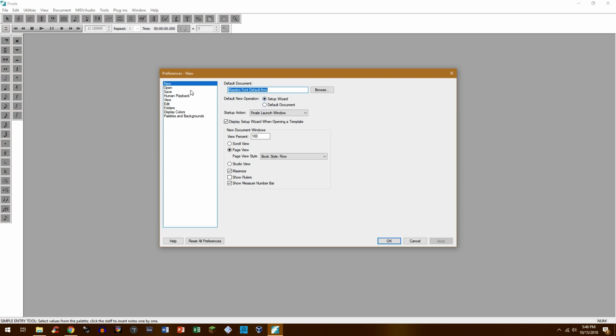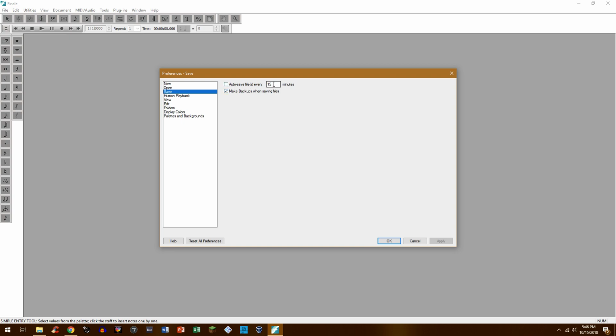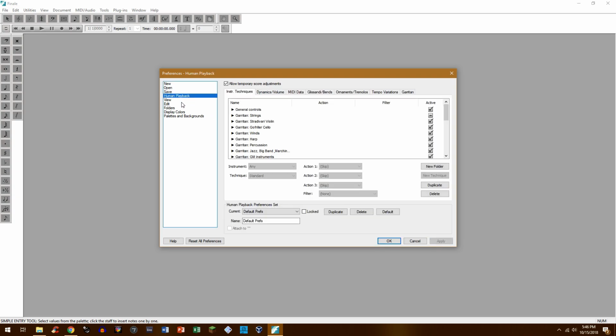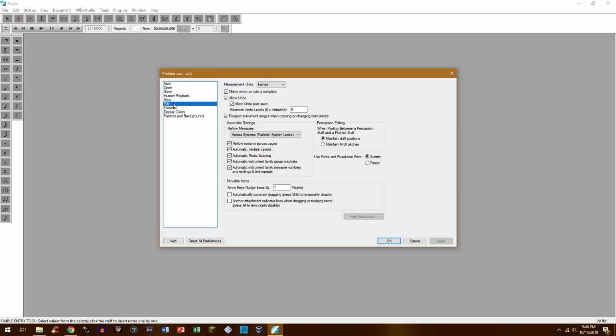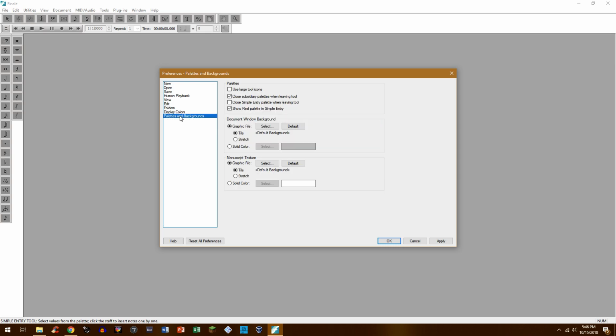Let's go ahead and check the preferences. Everything looks pretty good. Save every, let's do 3 minutes. I like doing that. That helps a lot. Playback. This all looks pretty good. Nothing out of the ordinary here. Everything looks like it was before. This is good. Everything's saving properly.